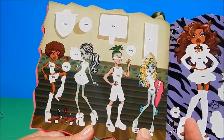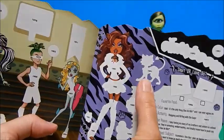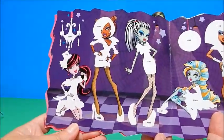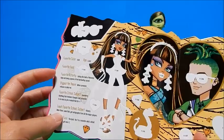And there's some others, look, doing sports in the gym. And Claudine's page with all her facts. It looks like there's a spot for their pets as well. And this is super cute. I can't wait to see the stickers. And there, oh, that's cute.